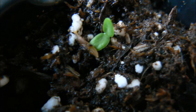This is my very first little seed that sprouted. I'm growing a whole bunch upstairs under grow lights. I'm also doing a whole bunch of seeds called winter sowing. I wanted to show you what that looks like and a little bit of the area that I've kind of taken over where I live and have been planting.